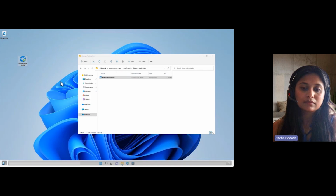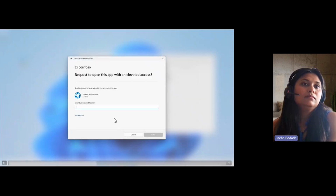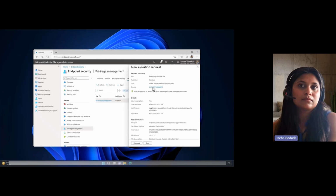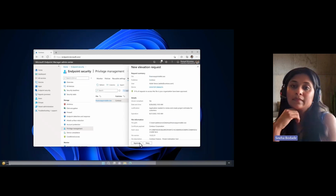First, Adele requests to run the application as administrator. She does this by right-clicking on the installer and selecting Run with Elevated Access. She's met with a pane asking her to submit a business justification. Adele completes the request and sends it off to her support team. In Microsoft Intune, her support team reviews the request, ensuring the file matches what they expect. They can review items like the device's compliance and justification provided by Adele. They can also view detailed information about the signature and file metadata, making sure the request is what they expect from a file they can trust.